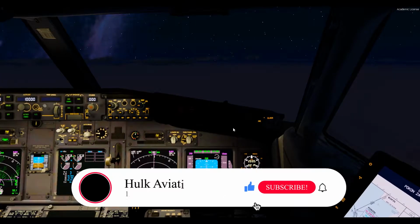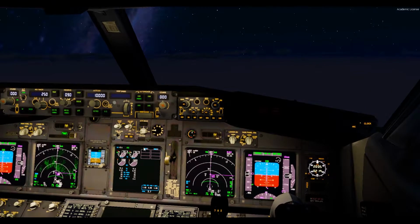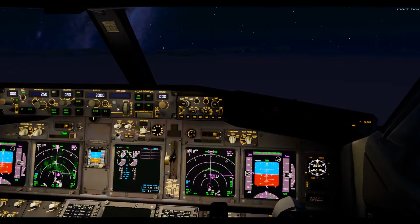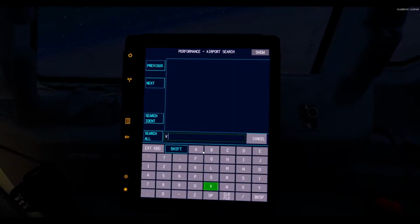Hey guys, welcome to the descent down into Mumbai. So currently it is passing around 11,800 feet. I have just set the altitude of 3,000 feet as the final approach altitude, and we are doing a rapid descent now into Mumbai as we are quite close to the approach. So without any further ado, let's do the landing performance now. As we are quite close, let's do everything fast.